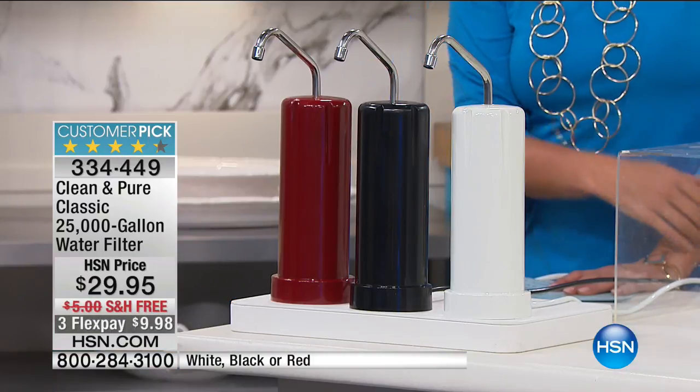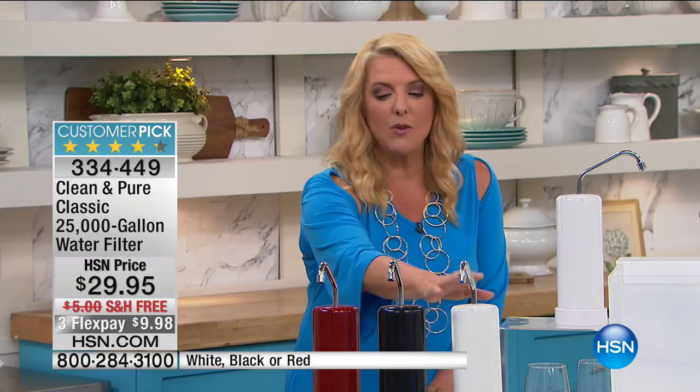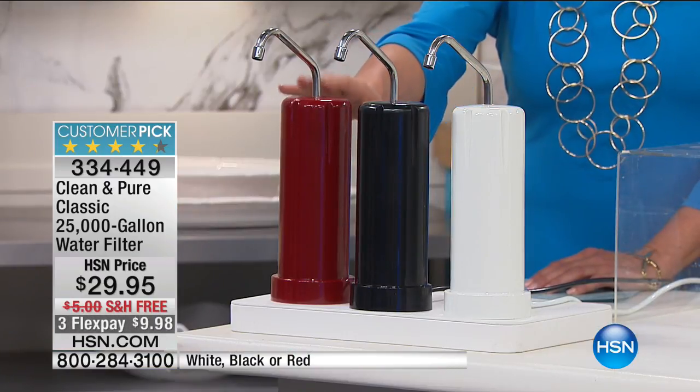This is going to give you clean, fresh water, get this, for about 25 years, and you will never have to change a filter. I'll show you the colors we have tonight. We have the white, we have the black, and, of course, we have that deep burgundy red.